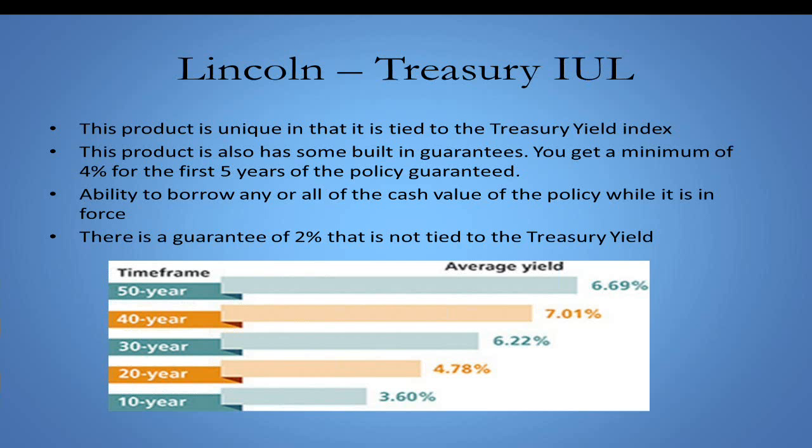Like the other indexes, you're going to be able to borrow some cash from the policy as long as it's in force. And there's a guarantee of 2% that's not tied to the Treasury yield. That would be their version of the fixed account.